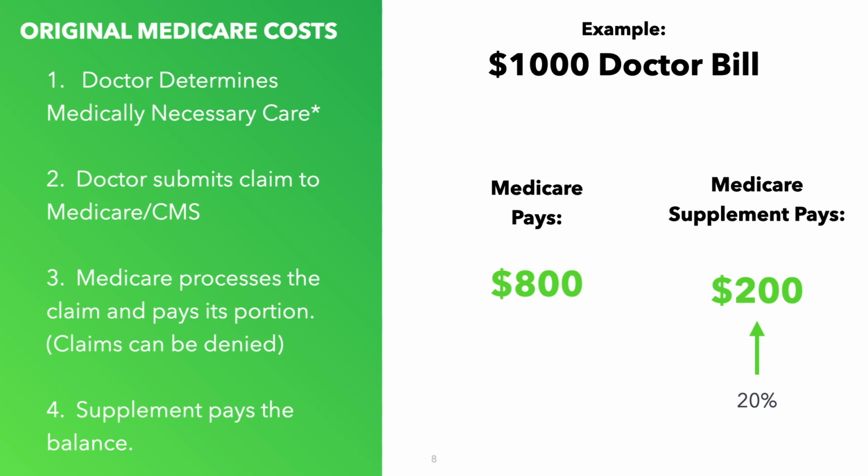So let's just tie this all back in together. Medicare, what happens is that the doctor determines your care, they submit it to CMS, CMS processes the claim, and they pay their portion, and the supplement pays the balance. So here's a $1,000 bill, Medicare paid $800, supplement pays that 20%, the $200.